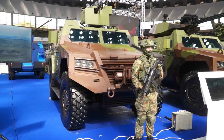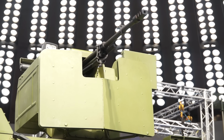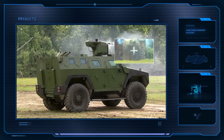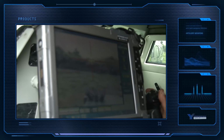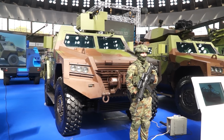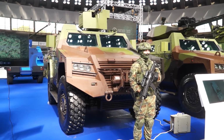In this case you can see the Milosh armed with a remotely operated weapon station, armed with a 12.7mm EV machine gun. The machine gun can engage land targets at a maximum range of 2,000 meters and aerial targets such as aircraft or UAVs at a maximum range of 1,500 meters.